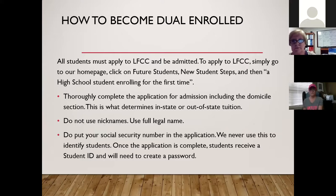We also recommend that the student put their social security number in the application. We don't ever see the social security number. It's never visible in any student information system or anything like that. But when a student graduates and they come to Lord Fairfax and apply for financial aid, your social security number is what links you to that application for financial aid. So if you've been a student and you didn't put your social security number in, they don't know how to link to you. So that's the only reason why it's so important to put the social in.